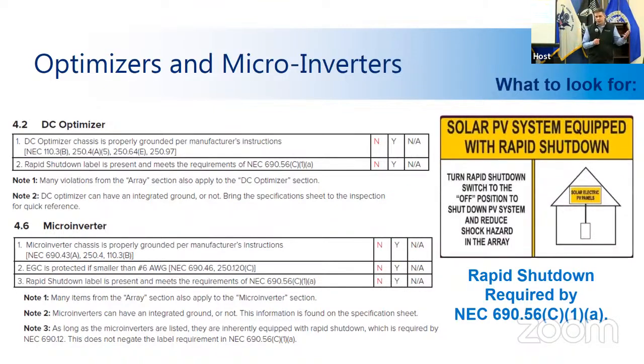All right, so like I said, DC optimizers and microinverters have rapid shutdown installed with them. This is what rapid shutdown is. It's a method to shut down the voltage coming from the array at a place close to the array. The rapid shutdown may not be right at the array. Typically it's not. It's in a more easily accessible location, but that allows a first responder or electrician, if they have to shut the system down, to have an electrically safe work condition. Or in the case of first responders, if there's a fire, you want to just shut that off so that you're eliminating the hazard.